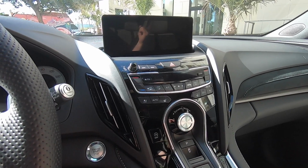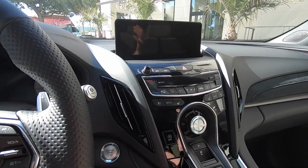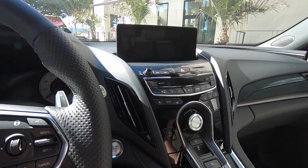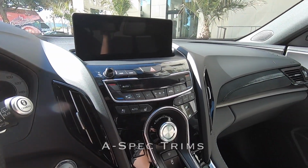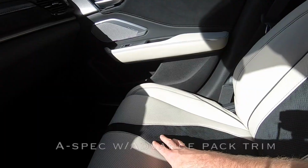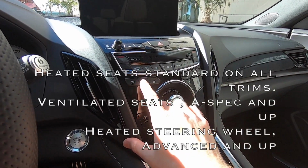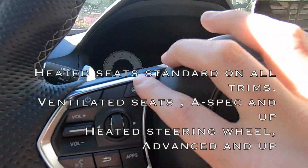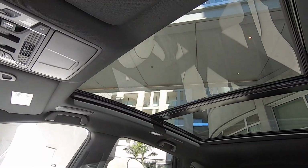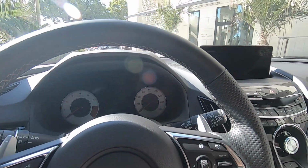Apple CarPlay and Android Auto are now wireless and standard on the car across the board. And on some of the cars, you can't tell right now in the middle of the day, you'll get this LED ambient lighting. And on some of the trims, you'll get some new materials like this aluminum down here, this synthetic suede right here, and these different leathers right over here. Also on the advanced A-Spec, you get heated seats, cooled seats, and a heated steering wheel right over here. Also, this big old piece of glass, which is right up here, that's standard across the board. Anyway, let's go for a drive.